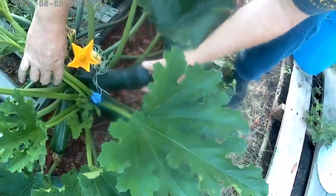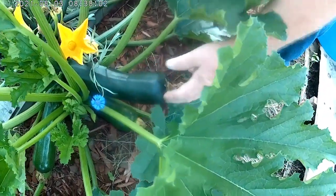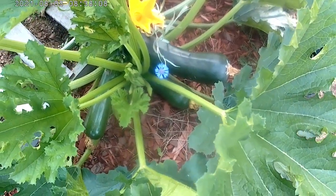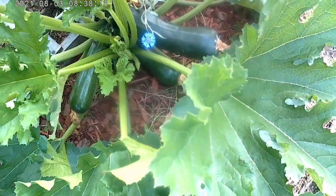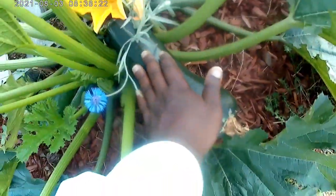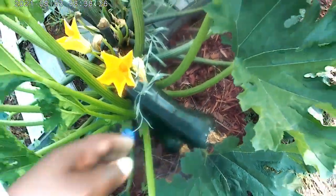Okay, that's just nuts. That is nuts. That's a gray zucchini. Wow. That thing looks like a spaghetti squash. Wow. And there's two more big ones underneath it. But here's my hand. And look at that. This takes two of my hands.